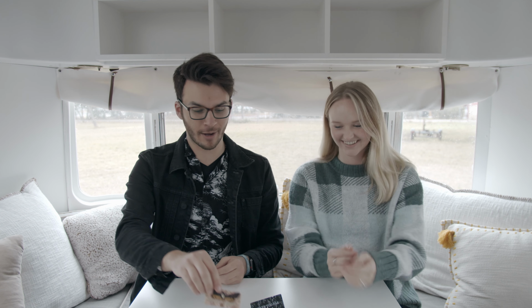But we'll get on to your favorite. She even told me, she's like, I'm doing this one because I like it so much. I love this one. I usually don't have a whole lot of favorites because I love them all equally. They're all my babies. But this one takes the cake.